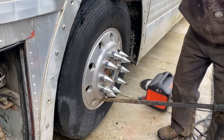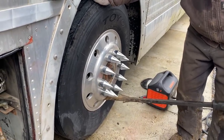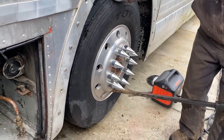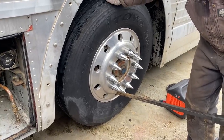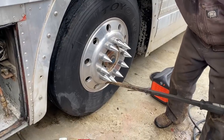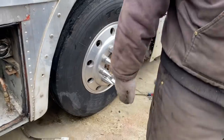Oh, my God. Well, we found the reason why it pulls to one side. Oh, shit. Okay. Well, we got to find out why. It might not be the kingpin. It could just be an extremely loose wheel bearing. No. It's not. Oh, my God. It's probably kingpin, but we'll see. Yeah, it's probably kingpin.